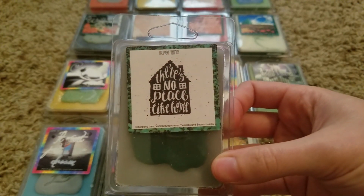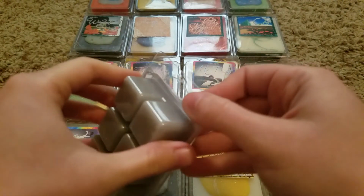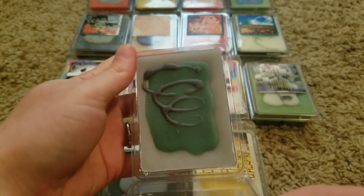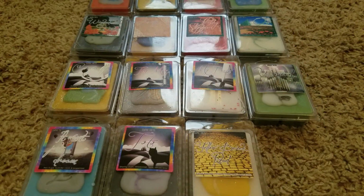This one is blackberry jam, vanilla buttercream, Twinkies, and butter cookies. Which just sounds amazing. There's that one. And this one is good. I get the blackberry jam the most. It smells like blackberry jam butter cookie, but a lot stronger on a really sweet blackberry jam note.